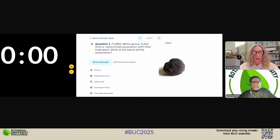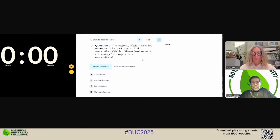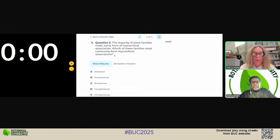Okay, question 1, the answer. Truffles of the genus Tuber form a mycorrhizal association with their host plant. What is the name of this association? And the answer is ectomycorrhizal. Question 2, the majority of plant families make some form of mycorrhizal association. Which of these families most commonly form mycorrhizal associations? And the answer is Asteraceae.